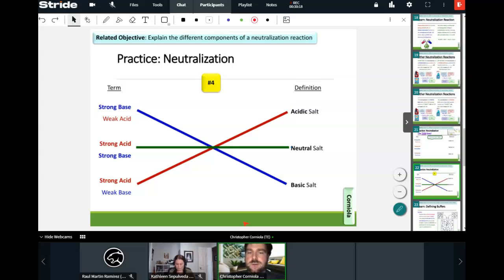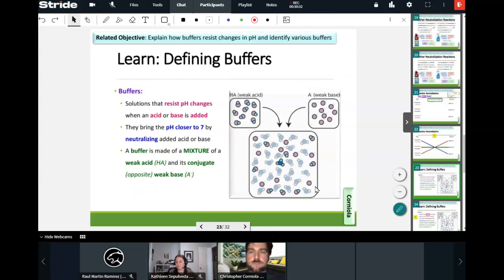So yeah, just in general, I wouldn't go around trying to neutralize it, because if you're off by a little bit and it's still acidic, or you over add the base, then you end up with a basic solution, which would be just as bad. So kind of dangerous. All right, let's go ahead and move on to our next one here.